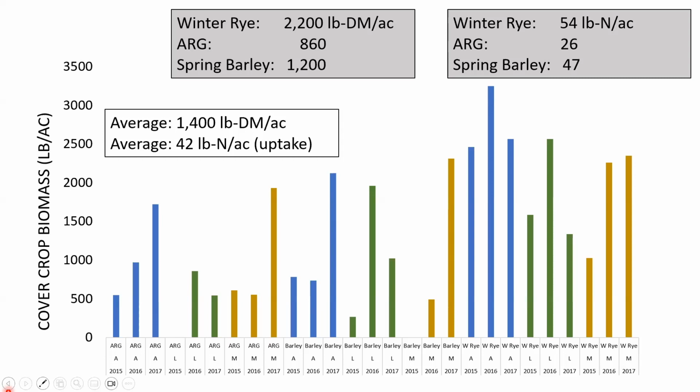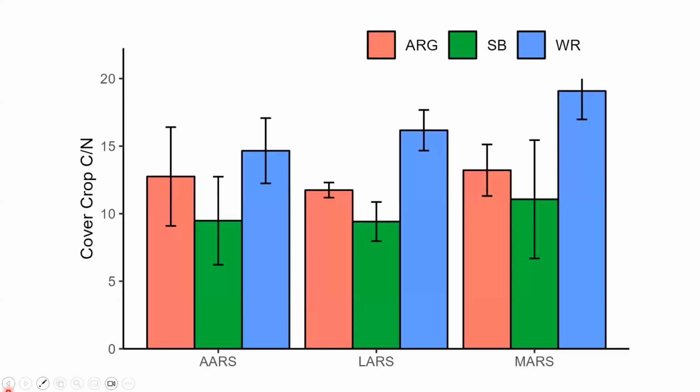Here's the interesting thing. I promise there's something interesting here. The winter rye, the average uptake in the above ground biomass was 54 pounds per acre. For the spring barley it was 47, with only half of the biomass. It's kind of interesting. And the reason for that is that the C/N ratio of these cover crops is actually really low. So we think about grass cover crops as having a high C/N ratio, right?